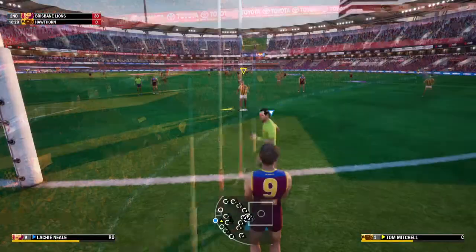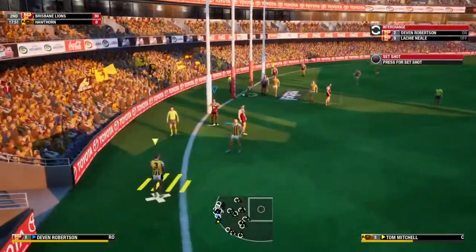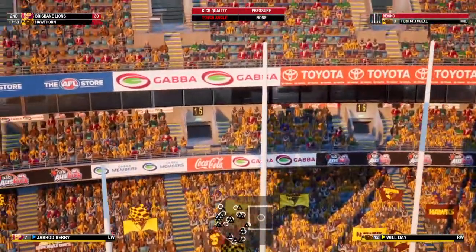And it'll be coming back. Neal decides to play on. That's holding the ball. Mitchell puts on the tackle. A great defensive effort.